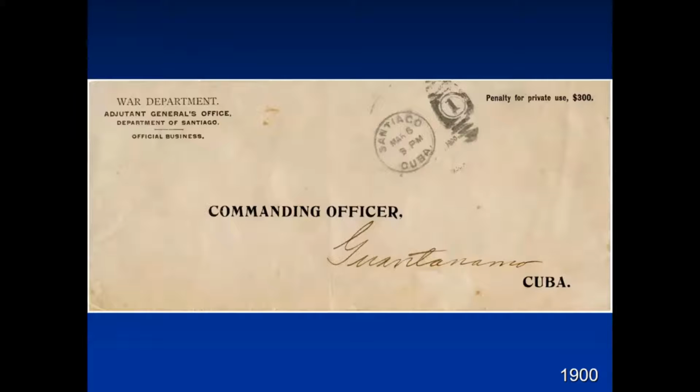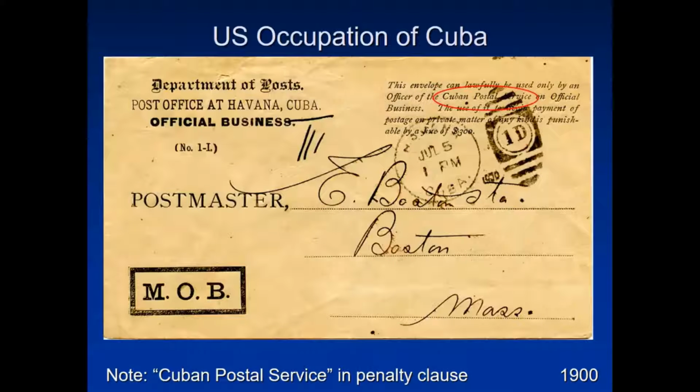Okay. So the next one, I like this because it's got a couple things. This is a nice use out of Havana, but you'll notice up here it says Cuban Postal Service. That's in the penalty clause, actually. So this was printed for use in Cuba by the U.S. Post Office Department. And I like this, this is really neat. Havana was basically an extension of the New York Post Office.